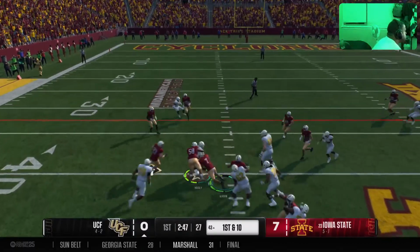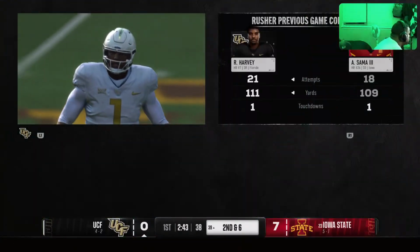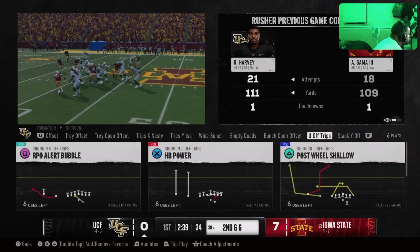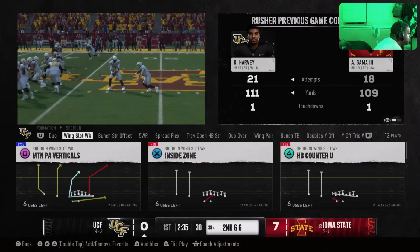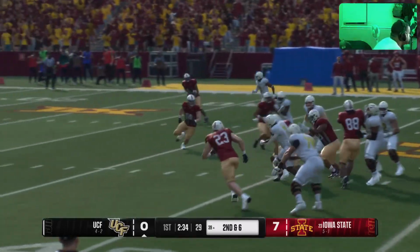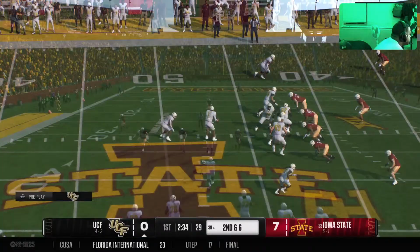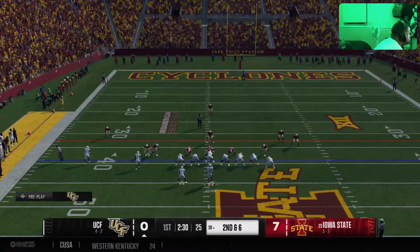Power football with the run. Nice run there on first down. You know, this is a running back that gets better as the game goes on. So they're going to want to make sure they keep feeding him the football, let him get lathered up. After the productive first down play, it's 2nd and 6.